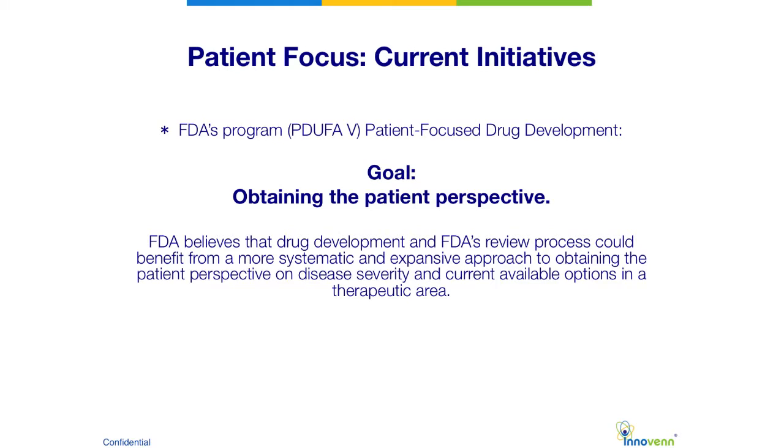We're looking at both of those things. So we're not leaving one important group, the patient, out. So it's still important to have our key opinion leaders, our KOLs, and the science that goes with that, but it's also important to understand what is a concern to the patient.